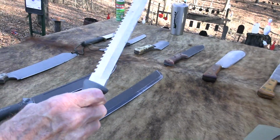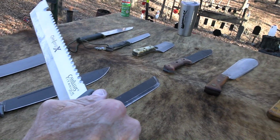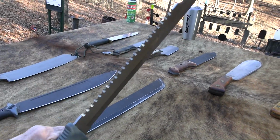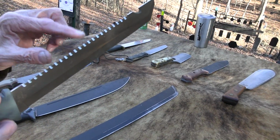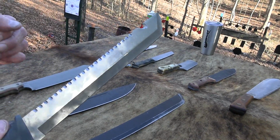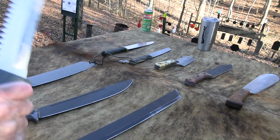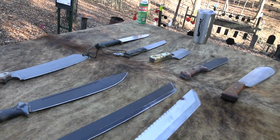This one is nice. This is some cheap thing, Camillus from Walmart. Bought that thing at Walmart not all that long ago. It's got a good handle. Now, I don't necessarily need the saw blade back there. It could come in handy, but it's lightweight and very, very handy for the small stuff. That's one of my favorites.